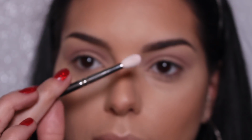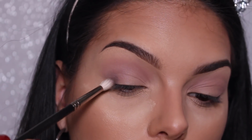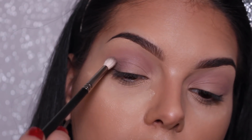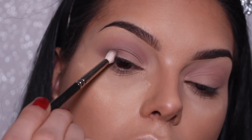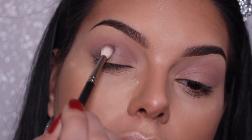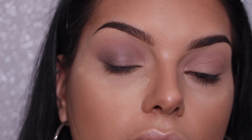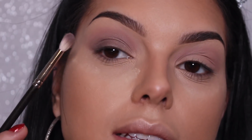I'm using a Little Mac 221 brush. I'm going to start the outer corner, and pigment is there. Super happy about that. Then I'm just going to really build up the color in the far corner and then blend it up a tiny bit with the remaining on the brush. And I'm actually going to drag this all over the lid, but just kind of fade it to the center so it just becomes a little darker as it gets out to the end.